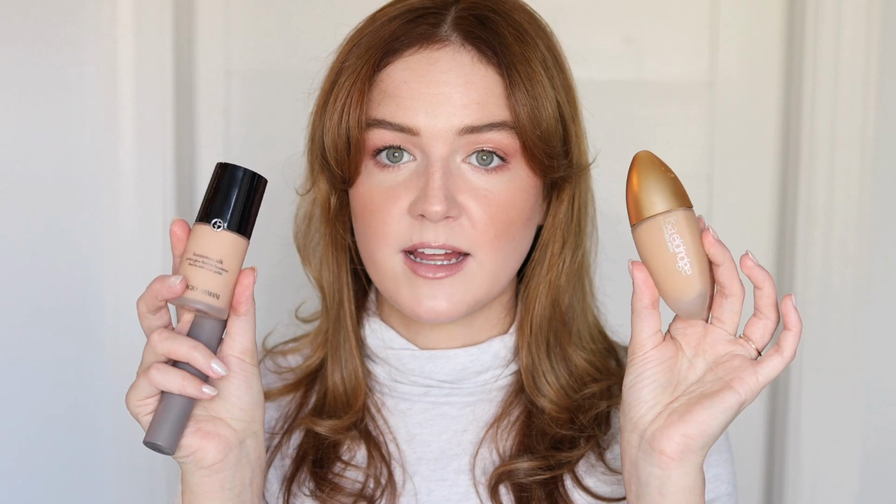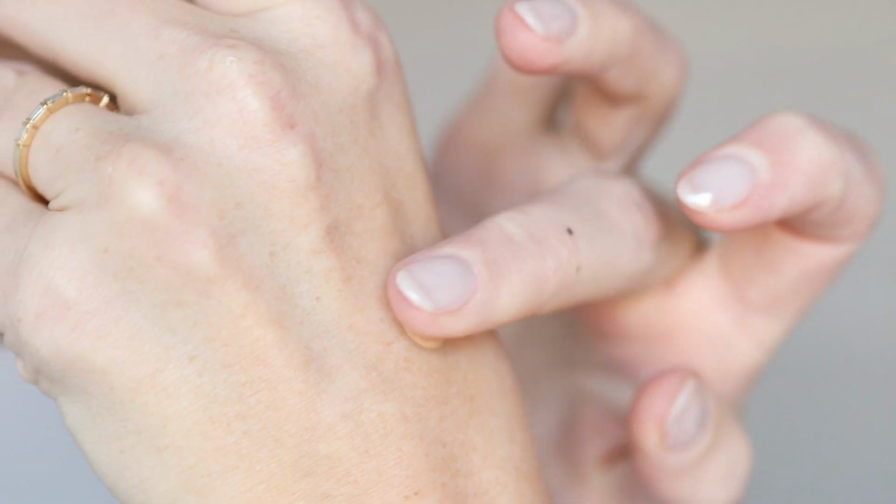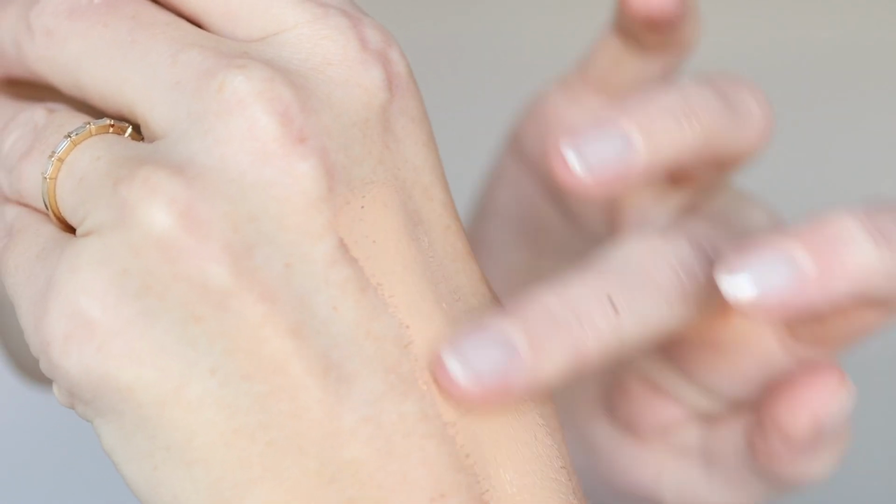Two very iconic products here, Lisa Eldridge Seamless Skin and Armani Luminous Silk. These are very similar in my opinion. The Lisa Eldridge one has a little bit more of a natural finish. I don't ever have to set this, and it's not a flat finish. It's not flat, it's not matte. It's just natural. It looks like skin when it goes on. So why try to compete? Why add something on top of it that alters it? It looks so seamless, just like the name says.